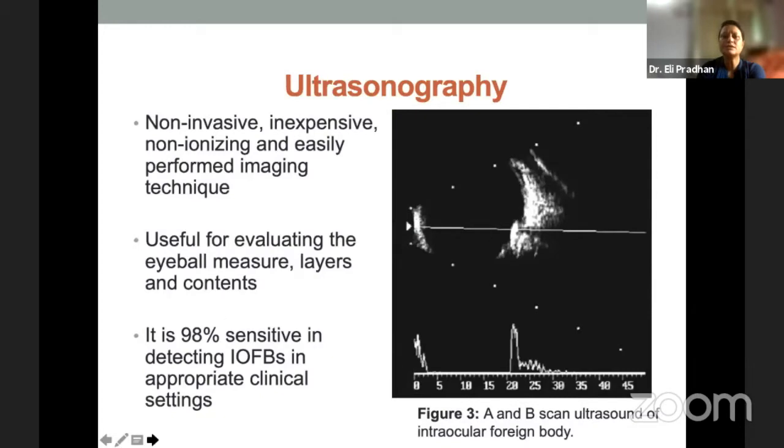The next one is ultrasound, which is a non-invasive, inexpensive, non-ionizing, easily performed imaging technique. It is useful for evaluating eyeball measures, layers, and contents. It has 98% sensitivity for detecting intraocular foreign body. So you can see this is the B scan, this is the A scan, this is the foreign body there, and this is the large spike.